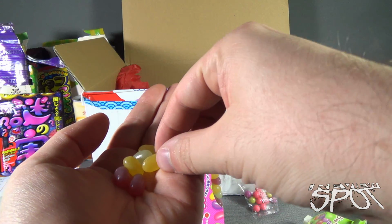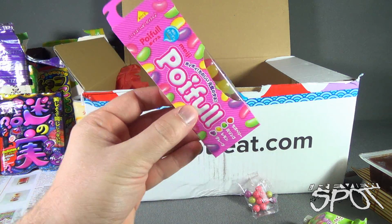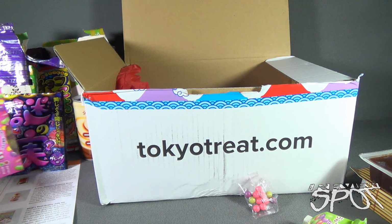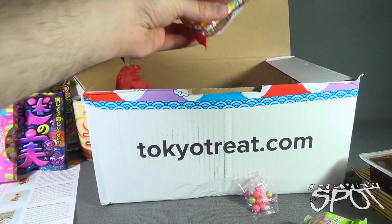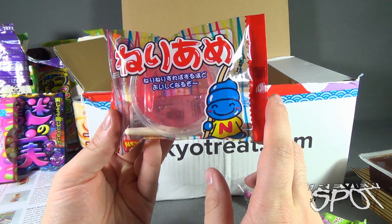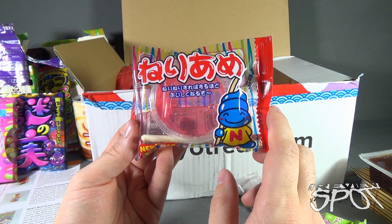I can tell you this, it definitely makes me want more. Lemon's not bad, although I'm not really ever crazy about lemon. One of my favorites from this box. That and the sour grape candy. And then finally, I think we have one more thing in here. Yes, we do. Oh, it does look like it comes with chopsticks. So that's good. At least I don't have to be like a Viking and use my fingers.